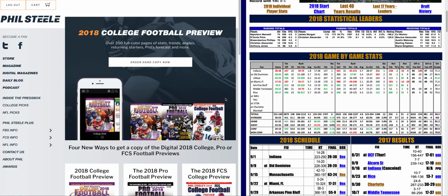Steele Plus tour with 9 selections. Fourth straight week for this tour, and the current record after last week's 7-3 is now 21-6-1. So pretty good record.